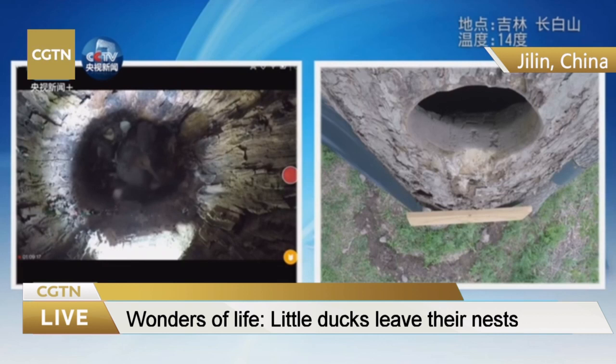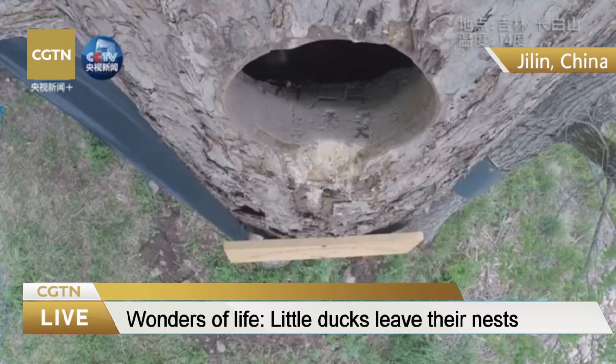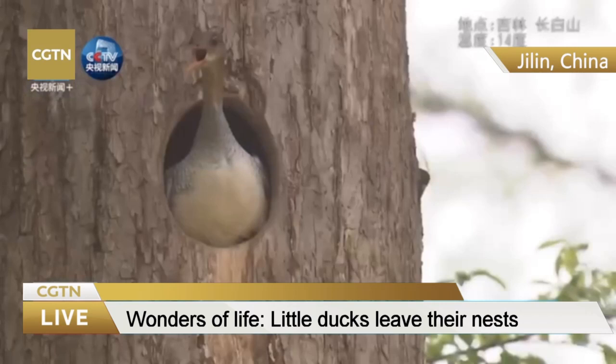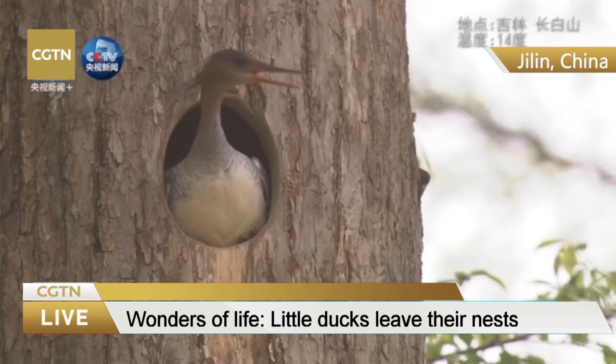Well, they immediately catch the fish and eat the fish. No, they first eat the floating food and some small shells in the river. You see, they are climbing together. This is fabulous. Hold your breath. That's so cool.